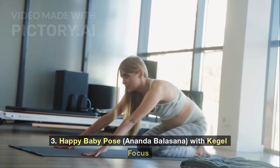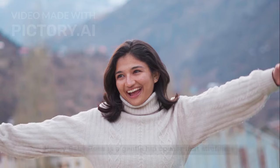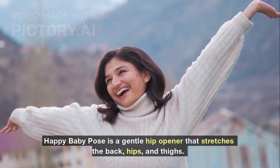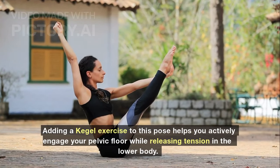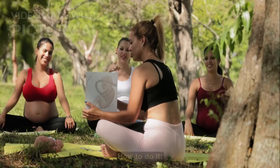3. Happy Baby Pose, Ananda Balasana, with Kegel focus. Happy Baby Pose is a gentle hip opener that stretches the back, hips, and thighs. Adding a Kegel exercise to this pose helps you actively engage your pelvic floor while releasing tension in the lower body. How to do it?